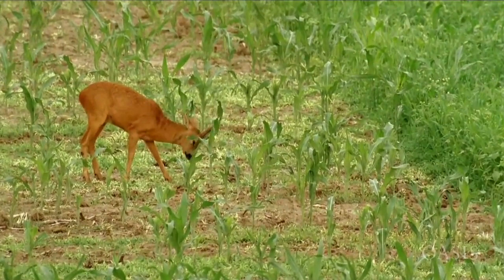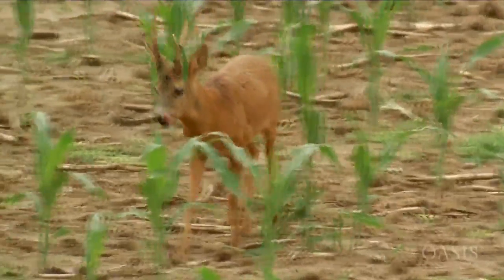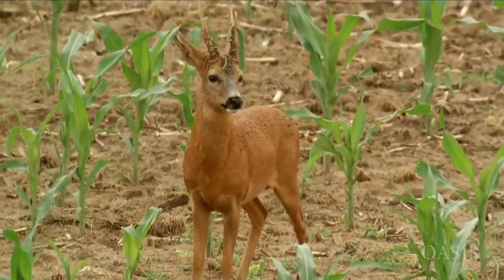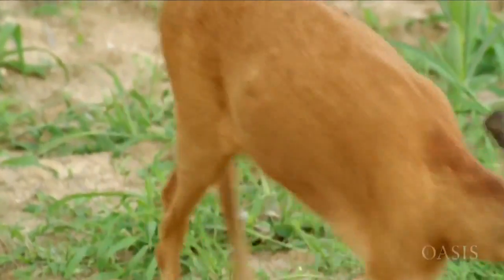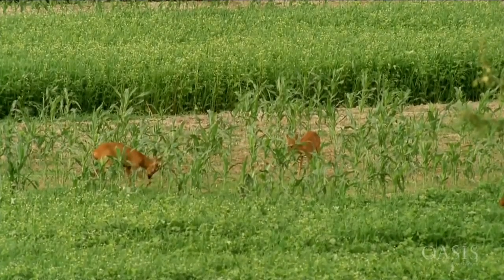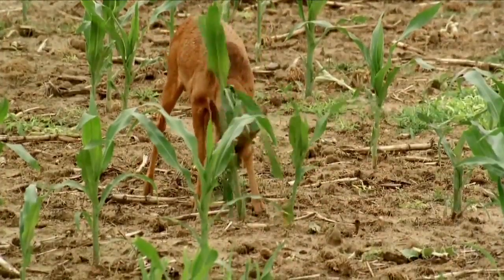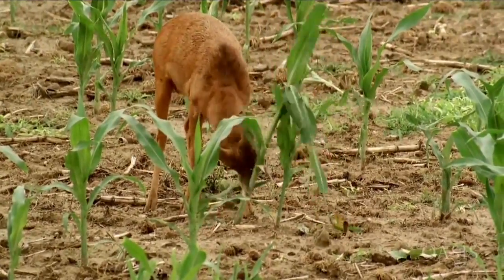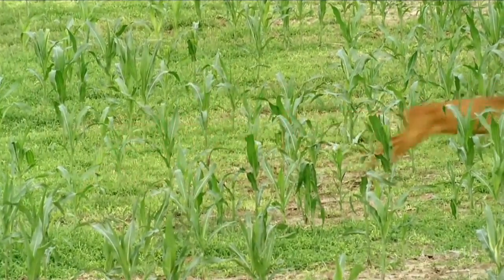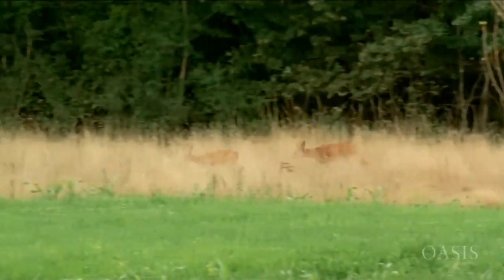In April, 3 months ago, this roe deer selected a territory on the edge of the forest, some dozens of hectares in size. Today, he carefully marks it by leaving his scent on anything and everything as a warning, "This is my territory." A female wanders into his territory, obviously interested by the scent left on the corn stalks. The female is only receptive for 48 hours, so no time to waste.